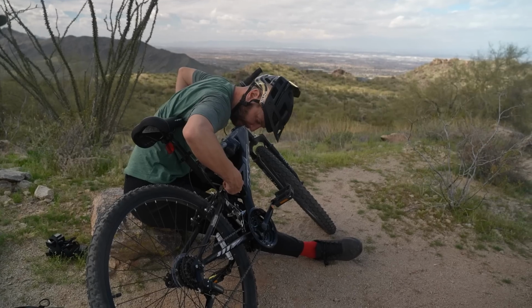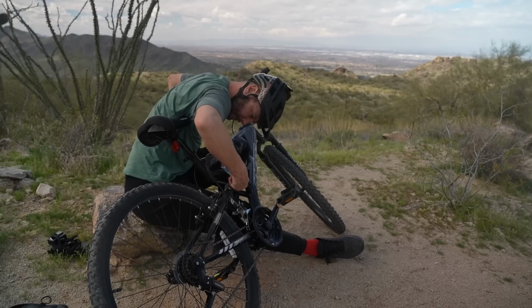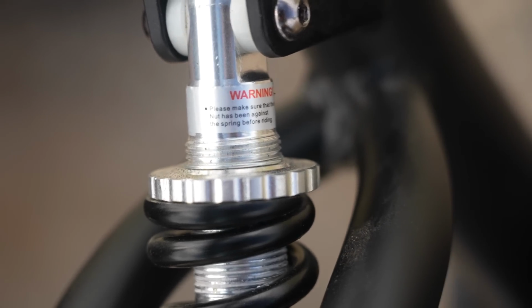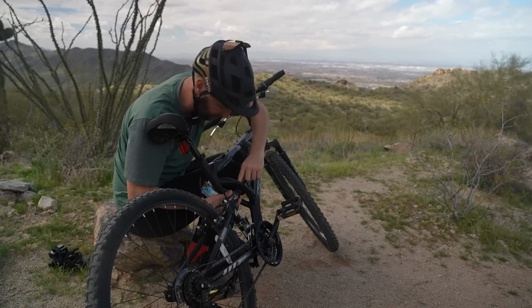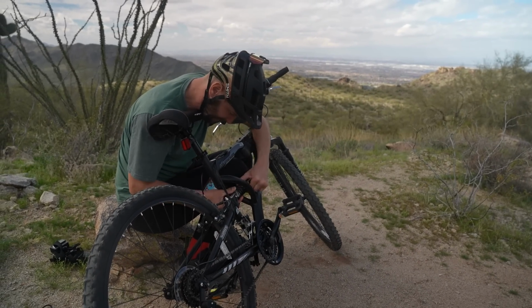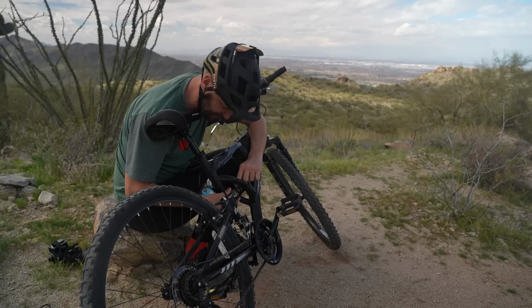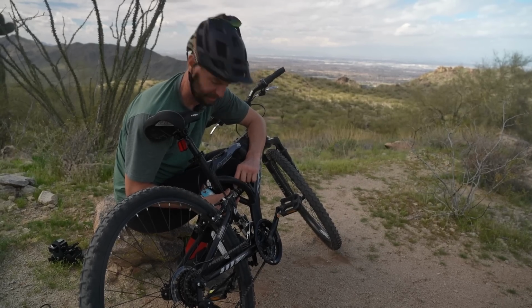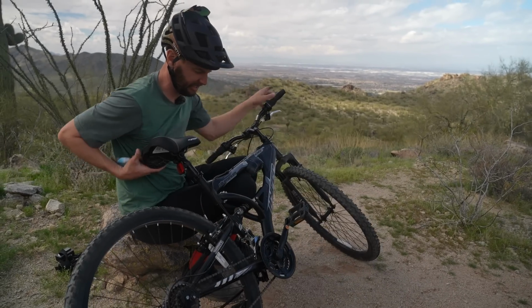Warning, please... What? Please make sure the spring is done up tight. Does that imply that it comes loose, I suppose? There's also a massive warning on there that I can't actually read, but it's something along the lines of warning... Oh, I don't know, because the spring actually rubs against the body of the shock there. So, yeah, that's slightly concerning.